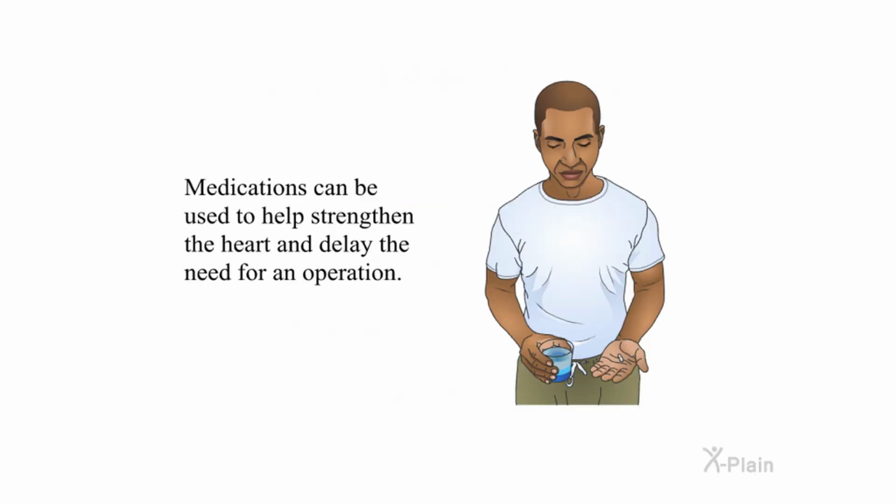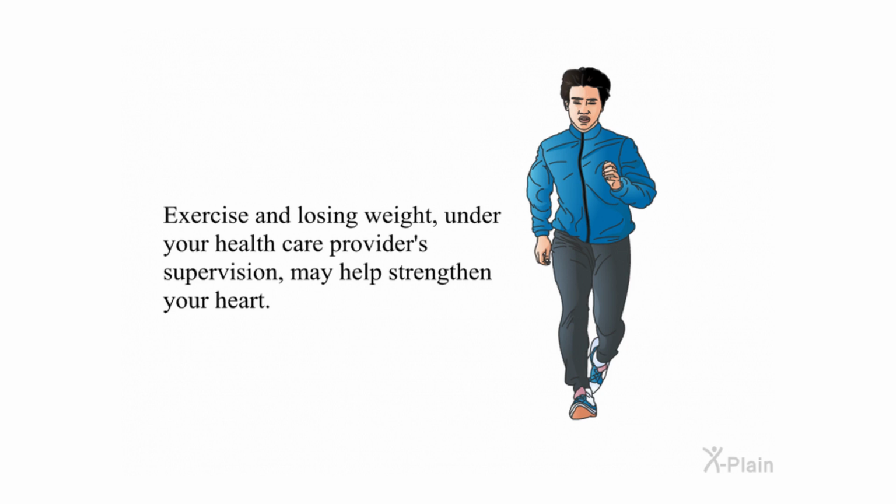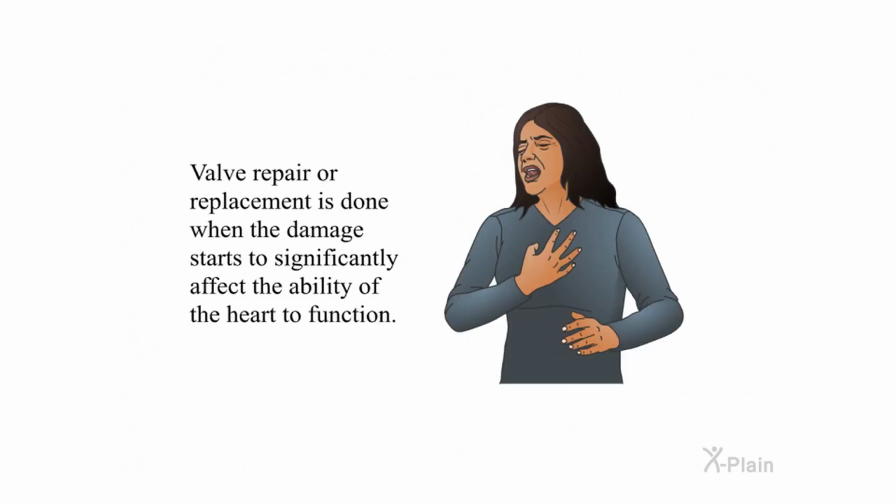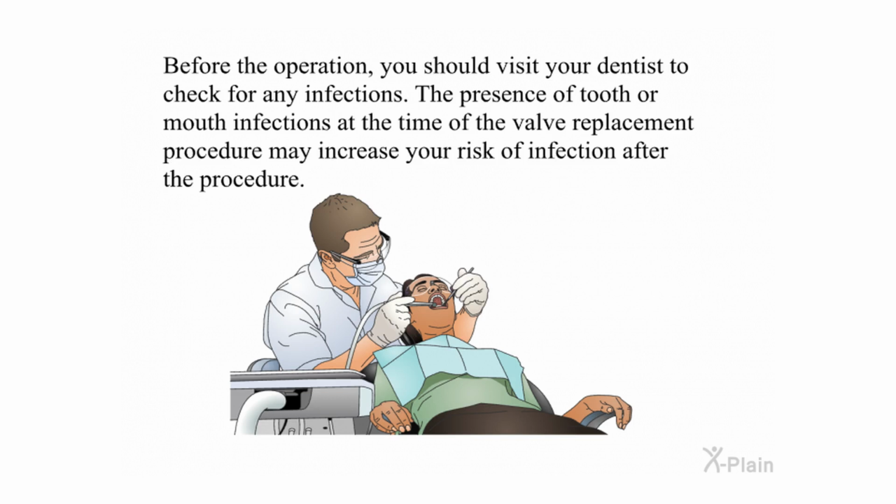Alternative treatments. Medications can be used to help strengthen the heart and delay the need for an operation. Exercise and losing weight under your healthcare provider's supervision may help strengthen your heart. Stopping smoking if you smoke is essential to protect your heart. Valve repair or replacement is done when the damage starts to significantly affect the ability of the heart to function. Before the operation, you should visit your dentist to check for any infections. The presence of tooth or mouth infections at the time of the valve replacement procedure may increase your risk of infection after the procedure.